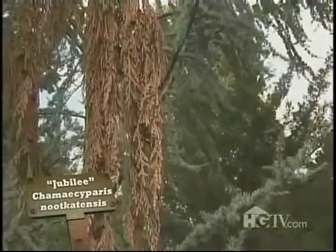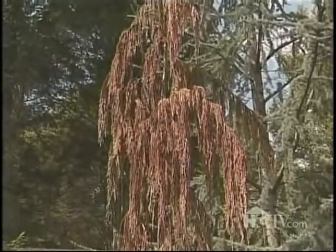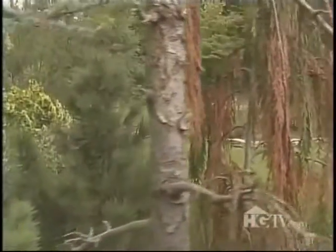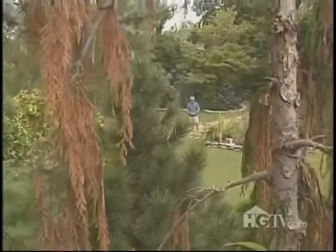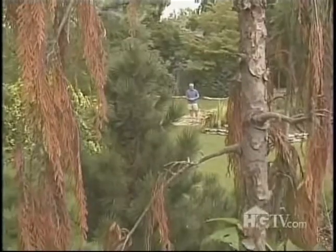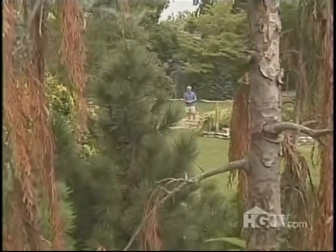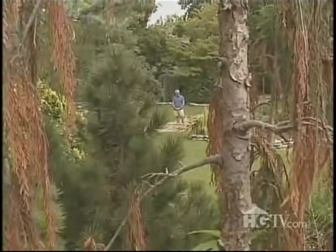Like this once beautiful Chamaecyparis nootkatensis, variety Jubilee, a tree I've carefully tended to for 6 years. Although there's an automatic irrigation system in the bed, one of the lines broke while I was on the road for 2 weeks, and I didn't notice the problem until it was too late. As a result, well, you can clearly see the result. And man, I really love that tree.